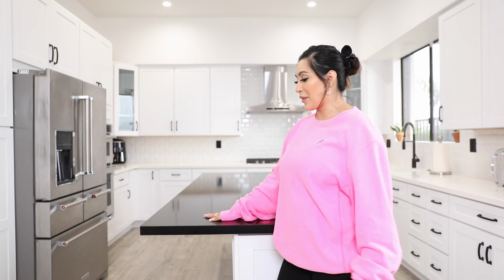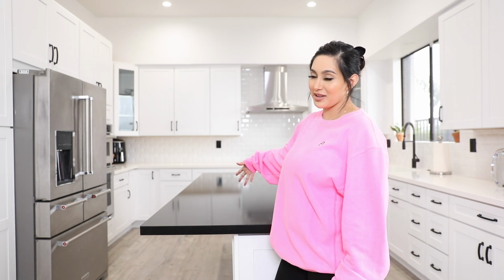I mean, that's pretty much all of it. I still don't even know what to add to the island as far as decor, because I really have never had an island before, so I don't know what exactly I'm supposed to put in the middle. Fruit, I don't know, something, flowers, right? I don't know, you guys let me know. But I'm gonna be looking at little Pinterest pictures just so I can get ideas. But other than that, this is the kitchen tour, you guys.